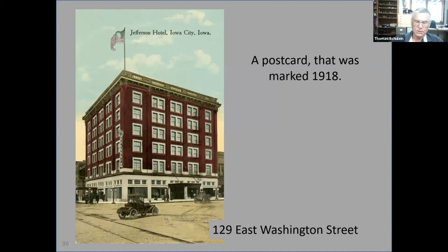The Jefferson Hotel was built at the site in 1913, taking about 8.5 months to build, and was dedicated in November of that year. It was referred to as the finest hotel in Iowa. Each room had hot and cold running water, a telephone, steam heat, and electric lights. There was an electric elevator and a 250-foot artesian well. Some merchants rented space in the building. There was a shoe store, a dress shop, a drug store, a barber shop, and a billiard parlor.